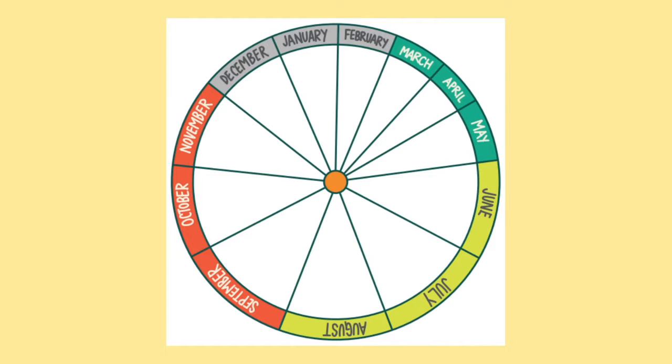Here's one way we can keep track of when different fruits and vegetables are in season. Here is a seasonal food wheel, with all the months in the year. In each section of the wheel, we can put what fruits and vegetables are in season during that month. Let's start with the month May. Some of the produce that's harvested in this month include asparagus, green onions, and lettuce.